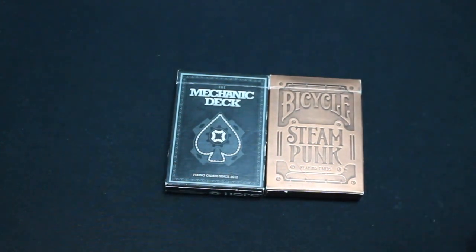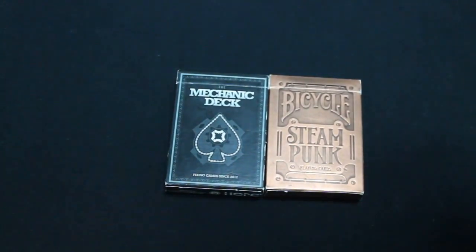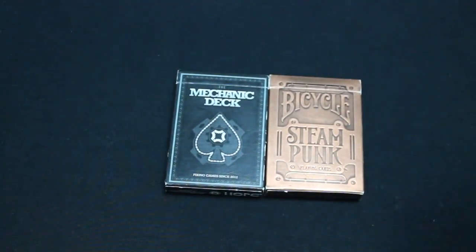I'm here filling in for Magical Zach. This is day 34 out of 50 on his 50 days of cards, I guess it is. His 50-day thing. I'm filling in for him because he's on holidays.